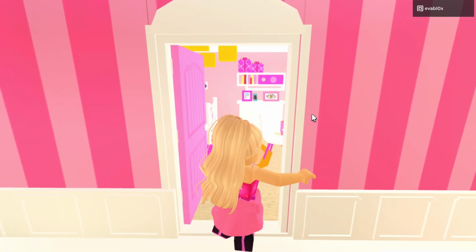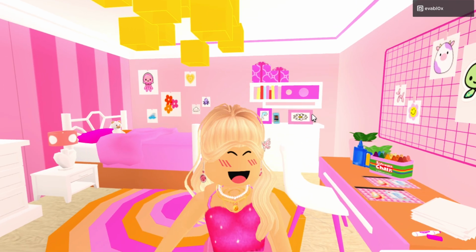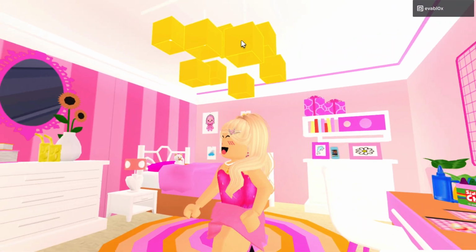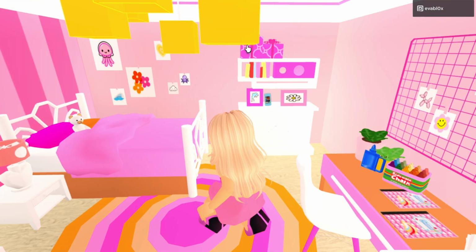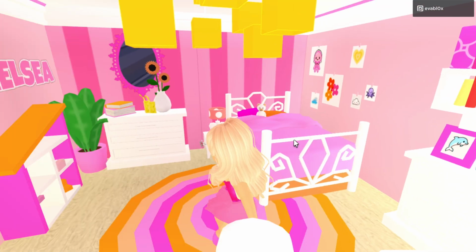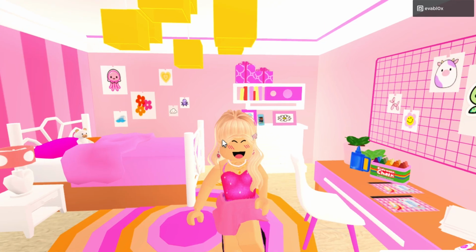So this is Chelsea's room. It does look very bright, but it's actually just that one dresser that makes it look really bright. But if I turn off this light, it looks so dark. Anyways, over here, we've got this little dresser with her phone on and then some pictures. And we've got another one over there.